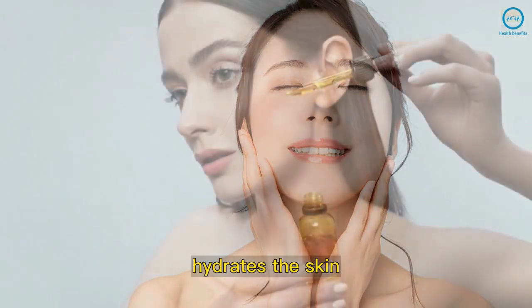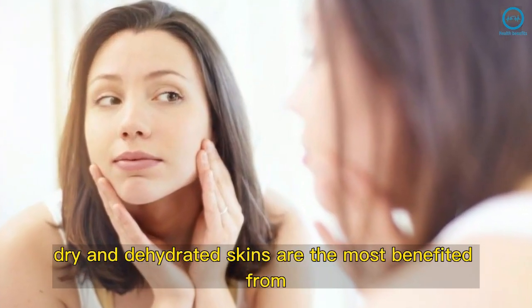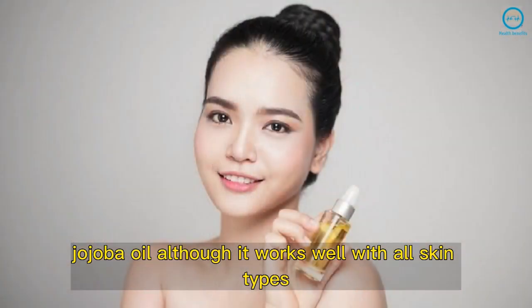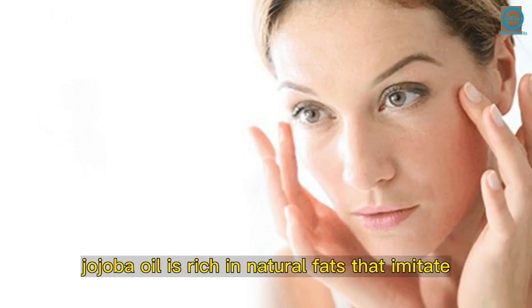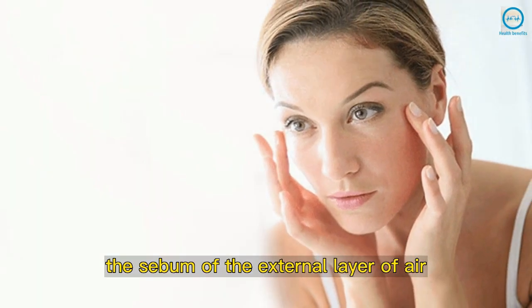Hydrates the skin. Jojoba oil deeply penetrates the skin. Dry and dehydrated skins are the most benefited from jojoba oil, although it works well with all skin types. Jojoba oil is rich in natural fats that imitate the sebum of the external layer of our skin.